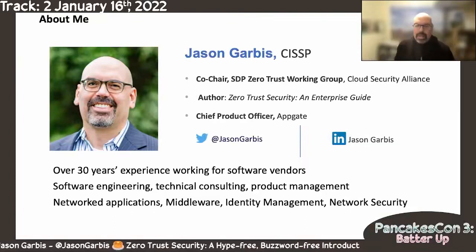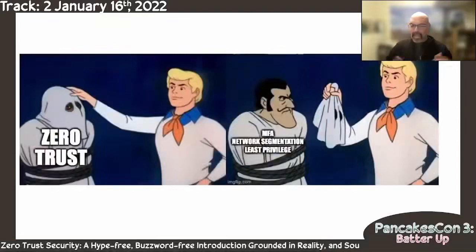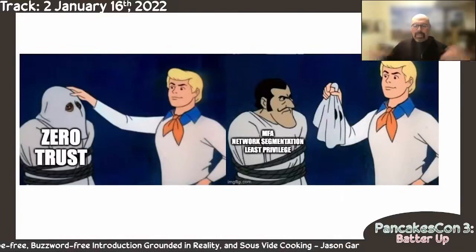Zero trust, as I mentioned, has been abused in the last couple of years. It's a major shift and trend in our industry. And there are definitely healthy skeptics, and some cynics, out there. There are memes going around where people say zero trust is nothing more than multi-factor authentication and network segmentation and the principle of least privilege, and I don't understand all the hype.